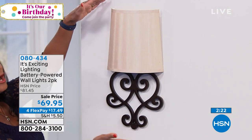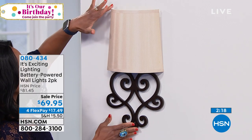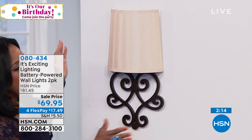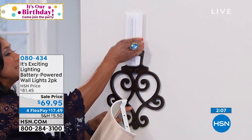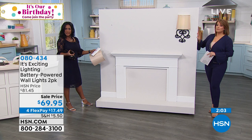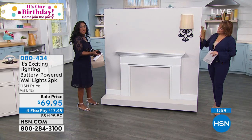You can see what it looks like when it's off. This is lovely in the beautiful bright daylight. This is the bronze, a little bit more of that flat look. And you know, the wall looks lovely without, but when you add the light sconce, you can see how it changes. Look at this wall. This is a beautiful faux fireplace that we have here at our home here in HSN. And you can see it would be okay.